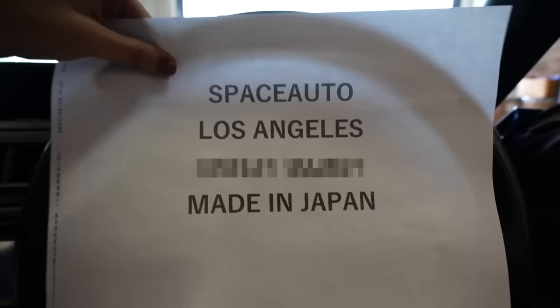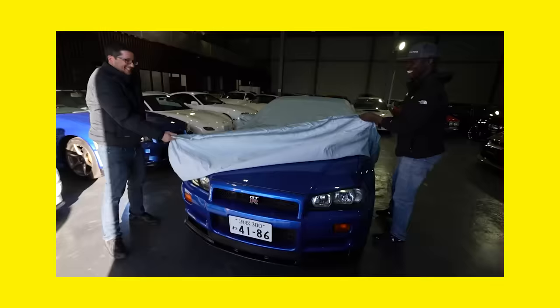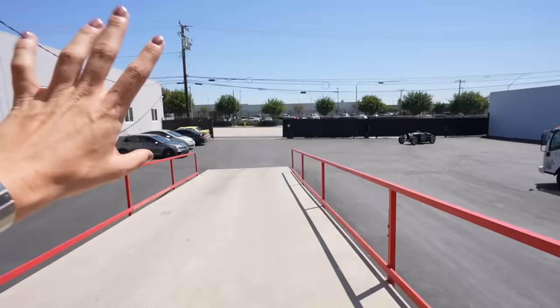Space Auto, Los Angeles, made in Japan. The interior is amazing. Everything about this is immaculate. I've seen under the hood when I drove this in Japan, you guys should go watch the video if you haven't. Do you want us to put the battery on charge for a little bit? Sure. Yeah. Before you take off. Thank you. Bye-bye, container.